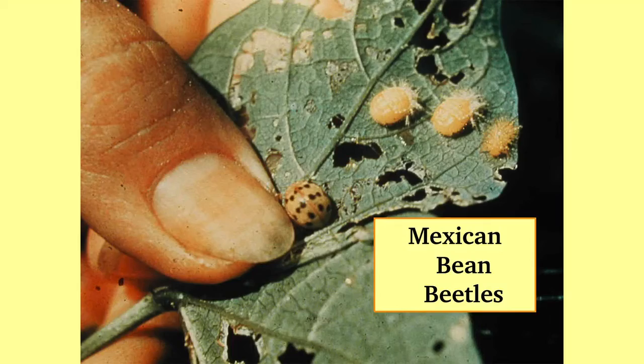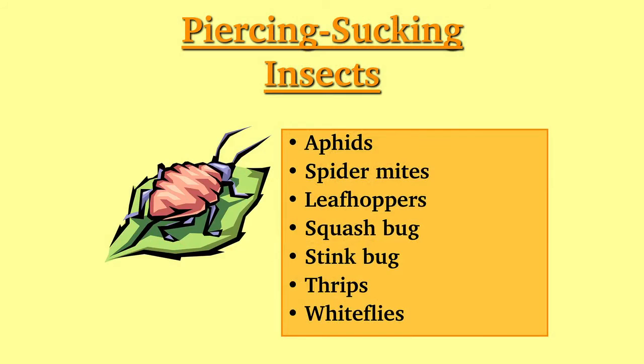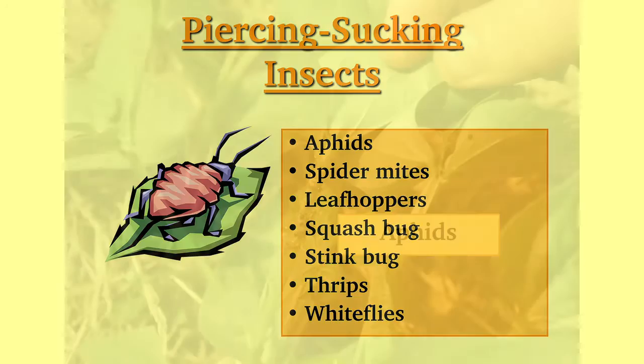Then you have piercing sucking insects. They have a straw-like mouth part that they insert into the leaf, and they suck the juices out. A lot of the piercing sucking insects also excrete honeydew, and on honeydew grows sooty mold. I don't know if we talked about sooty mold, but sooty mold is a non-pathogenic fungus. It doesn't cause harm to the plants, but it's a sign that you have piercing sucking insects. And these are all piercing sucking insects. There's some aphids. Aphids come in all colors: black, blue, green, red, yellow.